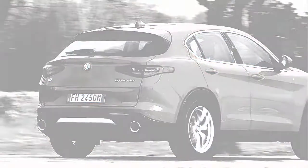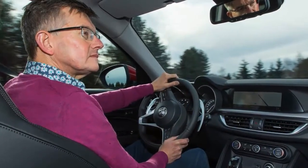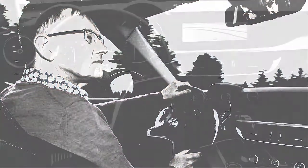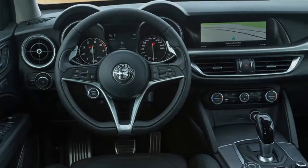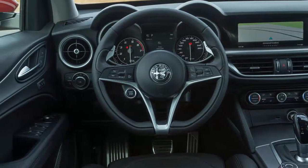Alfa Romeo Stelvio has a big boot. It has rear seats that conveniently split fold in 40/20/40 portions. It has sensible black plastic wheel arch lips. It has multiple cup holders, a power tailgate, several shopping hooks and 280 bhp. Which is quite a lot for a high-riding 5-seat family car.